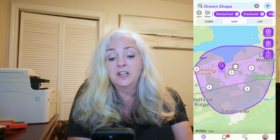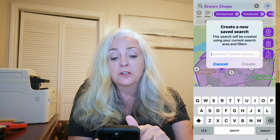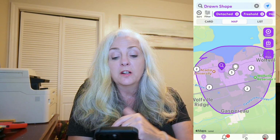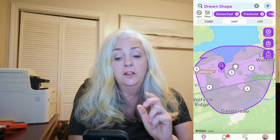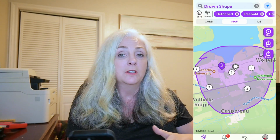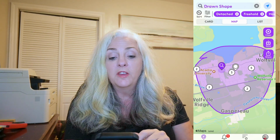So you can just hit save, put in the name of the list you want to create, or you can share that bunch of listings with your agent or with your spouse, that sort of thing. Just as easy as that. So you click the share and you can text it, you can send it by messenger, you can send it by email, just with that one little button.